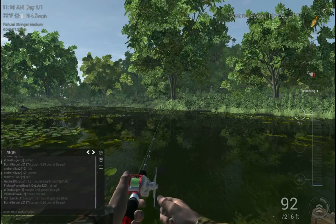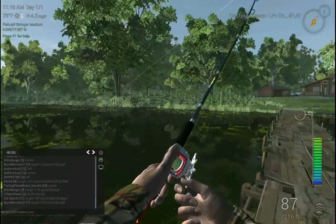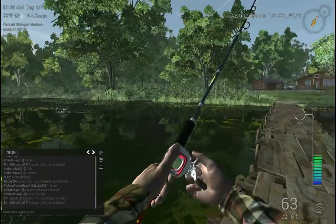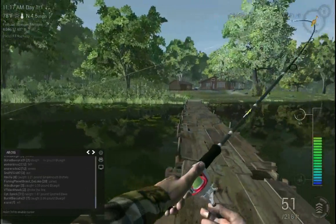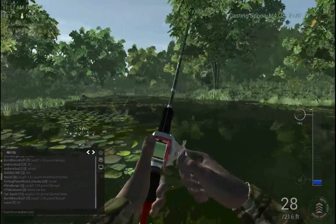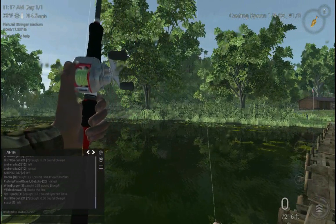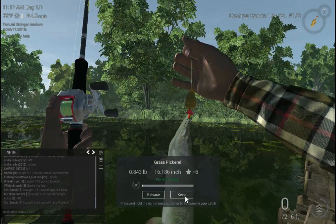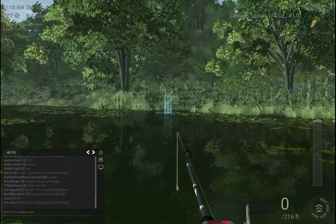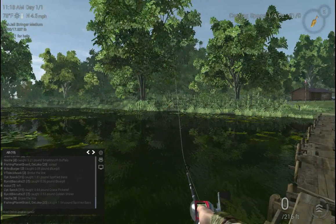Looking for the grass pickerel. Is that a snag? No, that's not a snag. Yeah, keep him going this way. What is that? Is that what we're looking for? Oh, very nice. That's what we're looking for. Yeah, that's what I'm talking about. Getting them predator fish. They're just all back up in here.